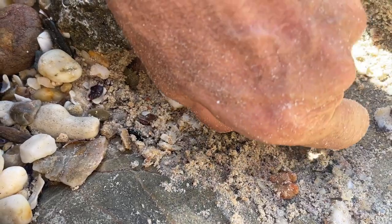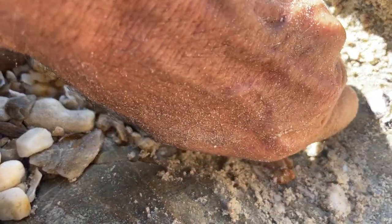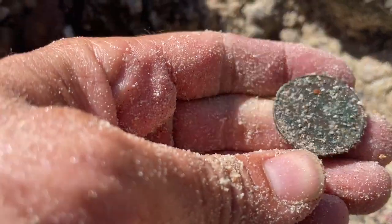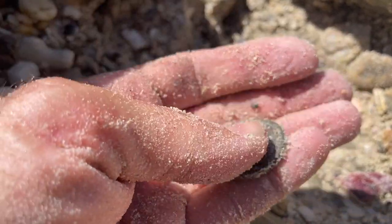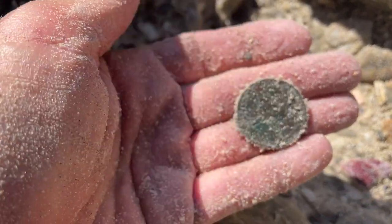Maybe a 10 cent piece actually, it's definitely bigger than a 5. But not old, not silver or anything. I don't know, 20. How about that? We're rich. Find another 30 of those and we can buy a Cooper's.